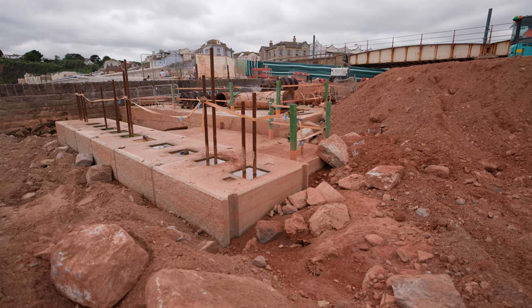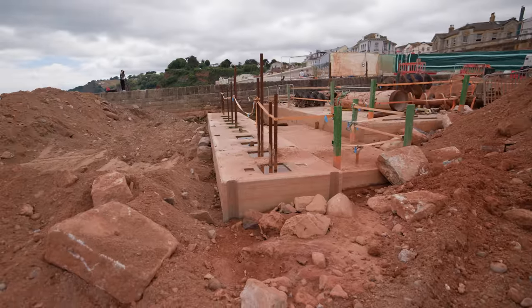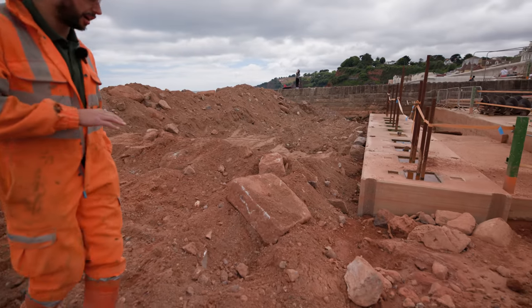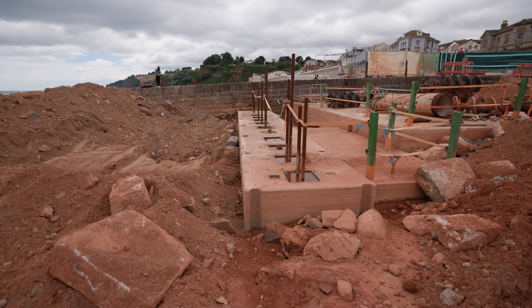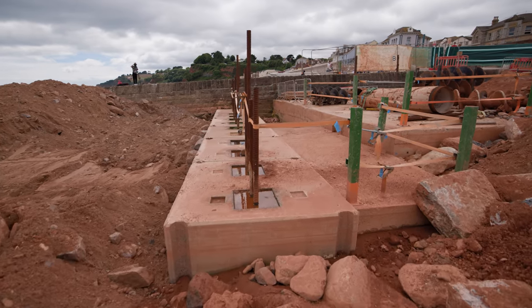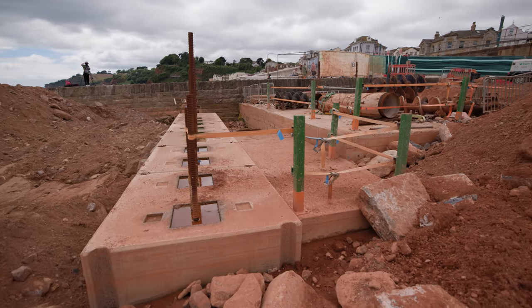Yeah. Amazing. So I think the actual walkway level itself, and the actual promenade level, will be somewhere roughly around the same height as that orange strap that you see on that block. And then you'll have a perimeter wall in front of that that will prevent most of the waves overtopping it.